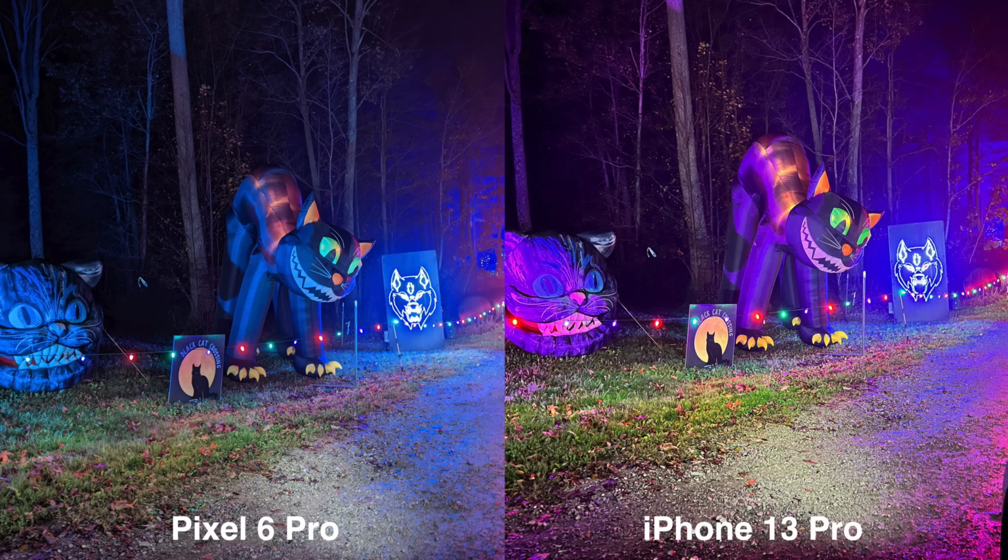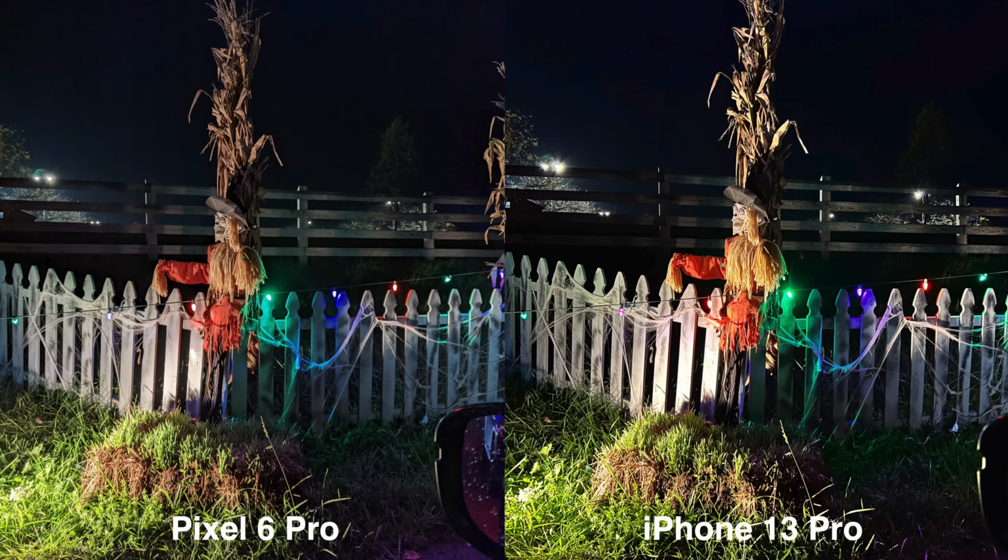Here in this haunted drive-through thing that we went on, you'll see how much the iPhone 13 has really caught up with the Pixel in terms of night mode. I think both images look pretty good, but the lights in the background of the Pixel 6 Pro, especially in this scarecrow image here, are adding some of those weird flares, and I just see that the image from the iPhone is a bit sharper overall.